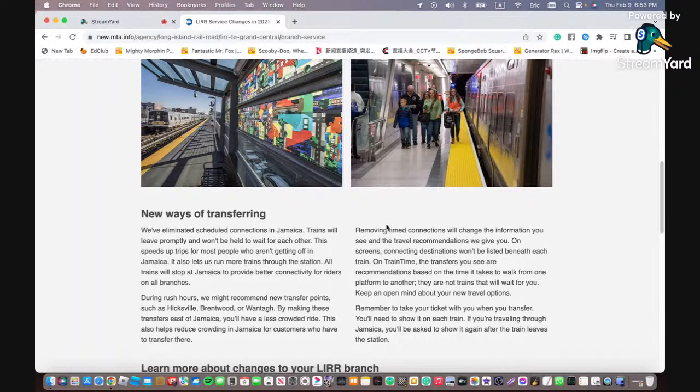So, removing timed connections will change the information you see in the travel recommendations they give you. On all screens, connecting destinations will be listed beneath each train. On TrainTime, the transfers you see are recommendations based on the time it takes to walk from one platform to another. They are not trains that will wait for you. Keep an open mind about your new travel options, which now give you brand new convenient connections.